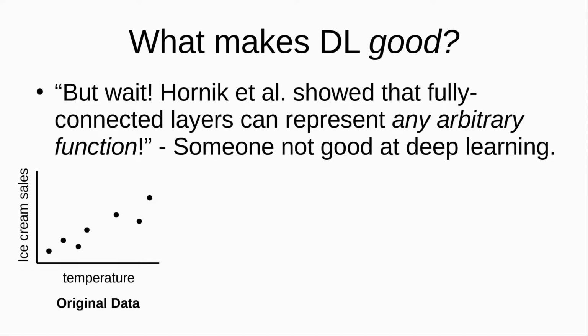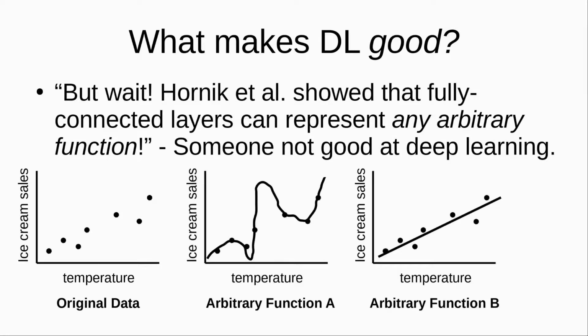So consider a very simple example where we're trying to learn a function that will predict ice cream sales based on temperature. In the data shown in the bottom left, we can see there's a correlation: hotter days, more ice cream sales. I could potentially fit two different arbitrary functions to this data, right? I could fit arbitrary function A, or I could fit arbitrary function B. I think it's pretty clear which one of these is a better model of the underlying data. Arbitrary function A goes off into space. It's weird. It's not monotonic, whereas arbitrary function B seems like a reasonable representation of the underlying trend.